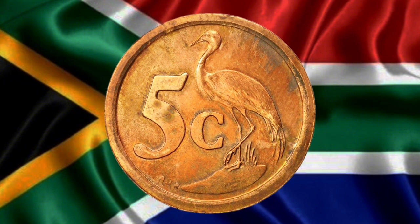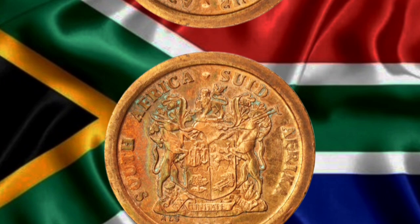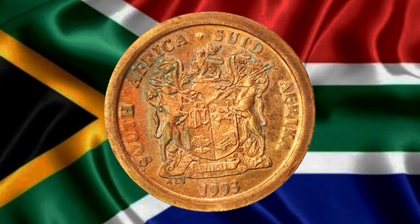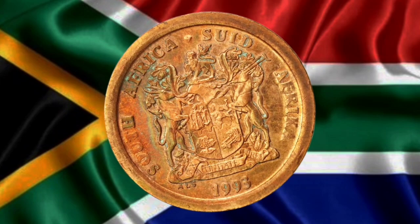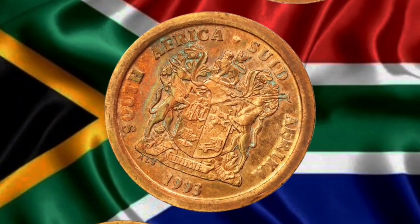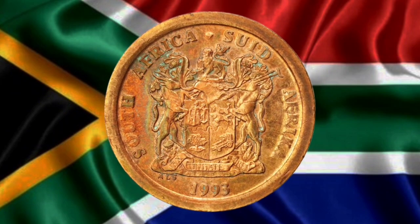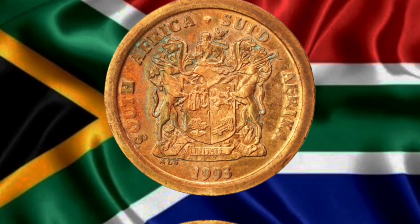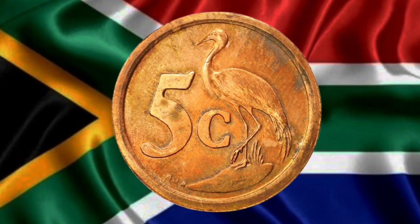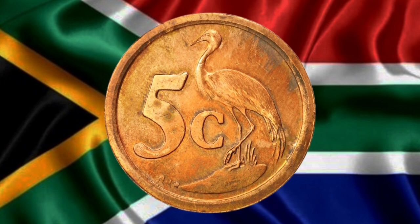Turning to the reverse side, the 5 cents coin displays an image of a blue crane, South Africa's national bird. The blue crane represents peace and elegance, and its inclusion on the coin was a symbolic gesture to the nation's hope for a more peaceful future. The numerals 5C are marked clearly underneath the bird, with a clean and straightforward font that balances the design. The year 1993 is placed just above, making it easy to identify for collectors and enthusiasts.